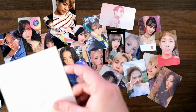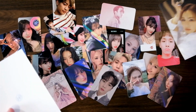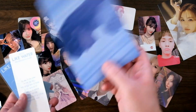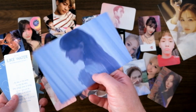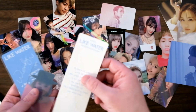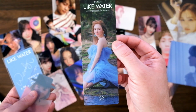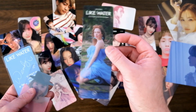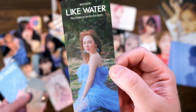Yay. Oh, there might be six things. So we have one postcard, very pretty, and we have a second postcard. I can't remember if there's a third, but I guess I'll figure it out on my templates later. We have a bookmark. I think there's a second bookmark, so I might get that too. I like a bookmark, and these are so pretty. Just look at that.